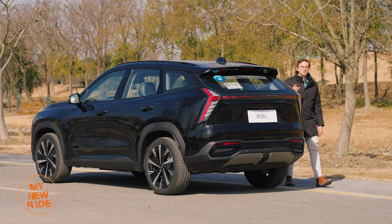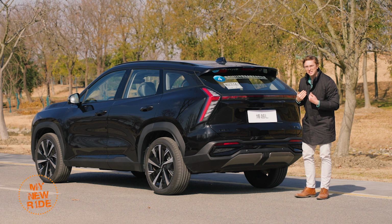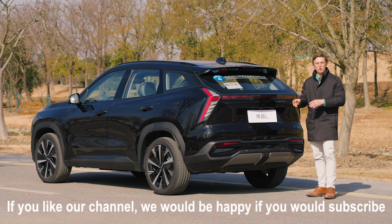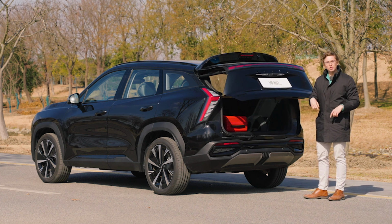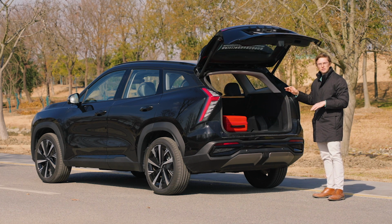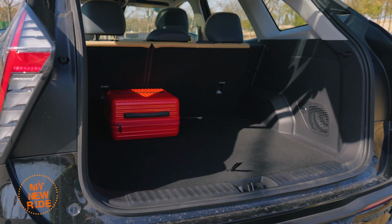Geely never released an official number for rear cargo space on the original Boyue here in China. However, I have access to the internet. That's why I know that the Proton X70, the Boyue as sold in Malaysia, had 512 liters of space behind the rear seats. That's how I also know that this car is a major improvement, providing a claimed 650 liters of space with the seats up and 1,610 liters when you fold them down.